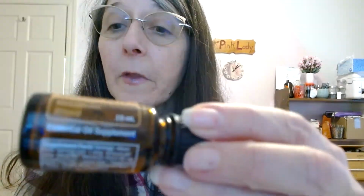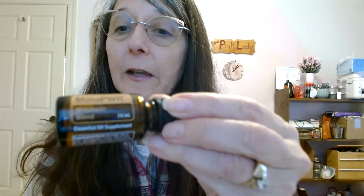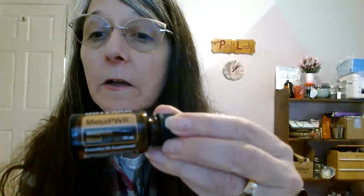All of these things, because it is a supplement. How do you know you can take it in by mouth? Let's see if I can get it to focus. You should be able to see supplement. Anyways, it says supplement on it. Okay, so that's how you know that you can take it internally. If it doesn't say supplement on the doTERRA essential oil bottle, then you cannot take it by mouth. That's why you have to be educated.